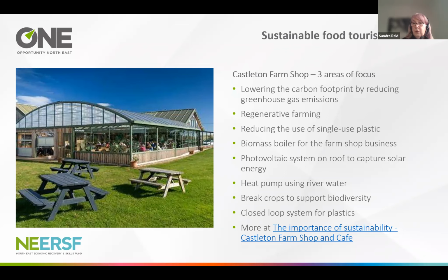I would urge you to take a look at their website. They have an absolutely excellent sustainability policy, and it's written with great passion, and it's a really accessible document. So if you're looking for inspiration on how to communicate your own sustainability messages, this website is well worth taking a look at.